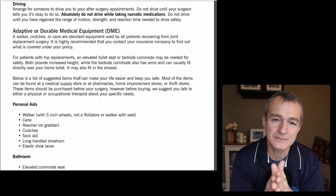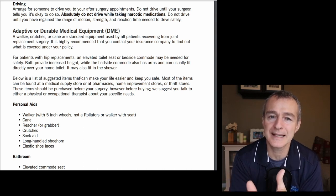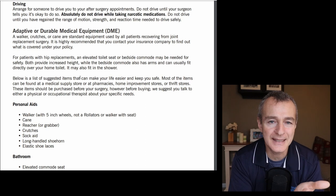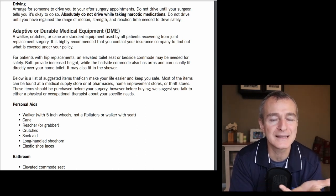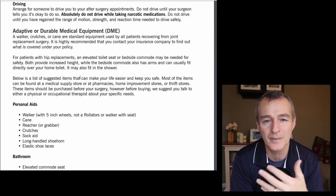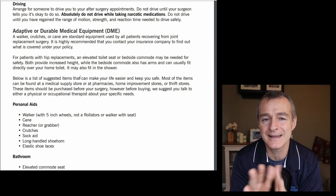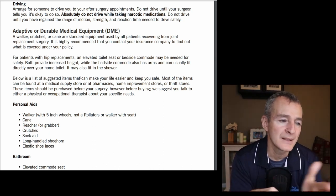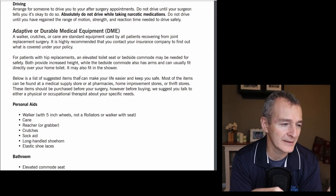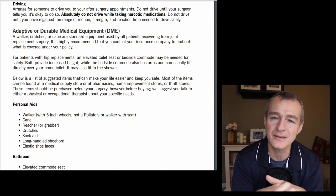Some people will migrate from a walker to a cane. Typically, insurance will not cover a cane, but a standard cane, an adjustable cane, can typically be purchased for about $10 to $15 on Amazon or Walmart. I'll put some links for different equipment in the buyer's guide that'll be attached to this module. It's highly recommended that you contact your insurance company, of course, to find out what's going to be covered.